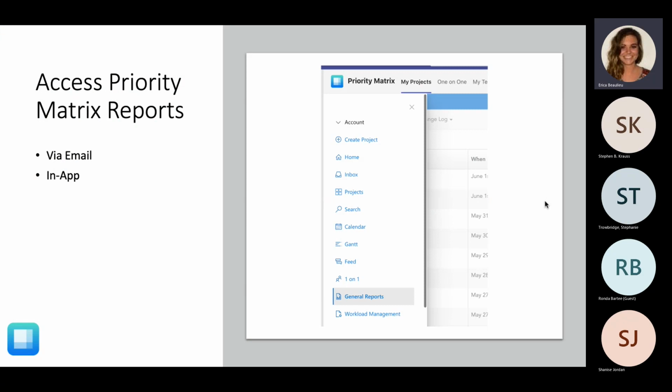So the next question we typically get is, how do I access these Priority Matrix reports? You're going to have two options depending on the type of report that you want to see. The first option will be via email. On the next slide, I have a list of the different types of reports that we have. But if you're downloading Priority Matrix, you should be getting a daily report and a weekly report, as long as you're on the free trial period. After that, the types of reports that will be emailed to you do vary based on the license that you have. I'm happy to answer more questions about that as well.